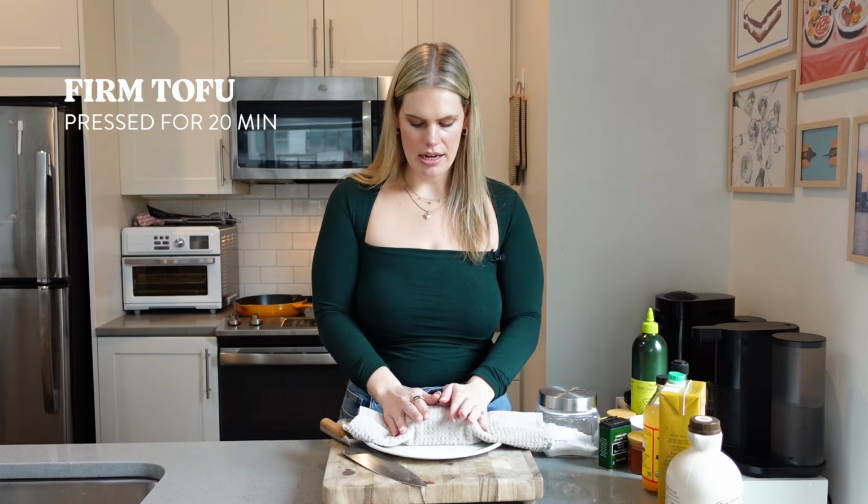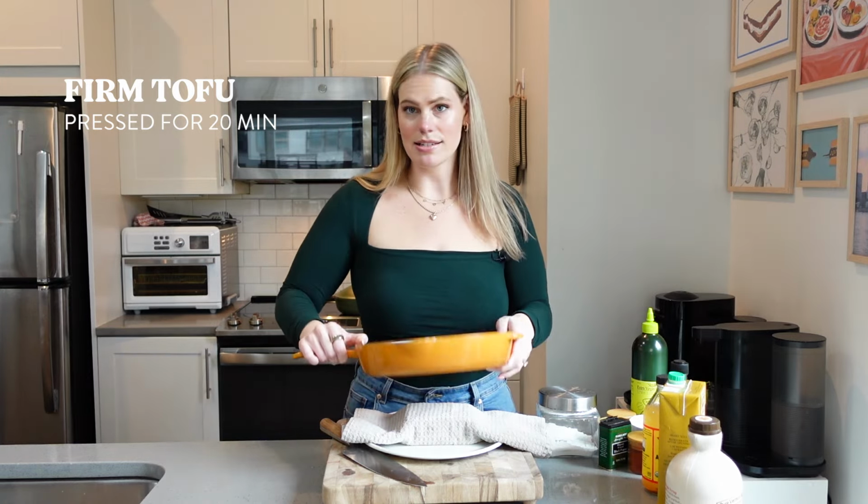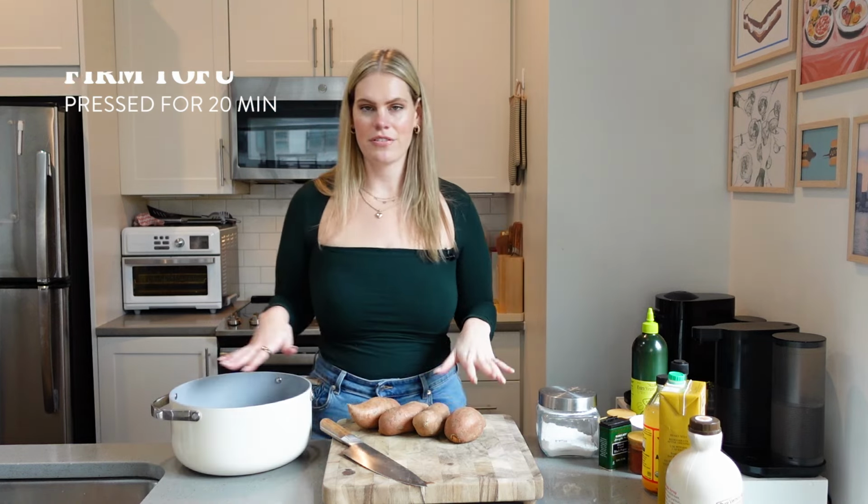I just put it on a plate and place a heavy object on top. There are all different things you can use. I normally do a cast iron pan, so I'm gonna put that on top, and then I'm gonna set this aside for 20 minutes.